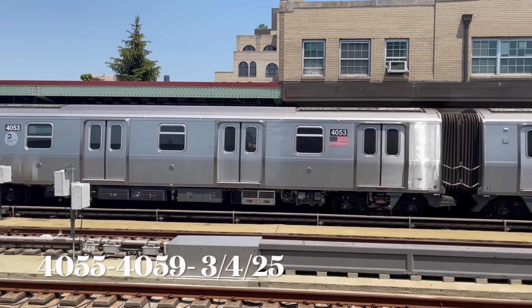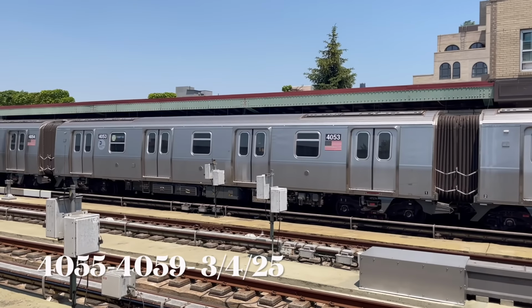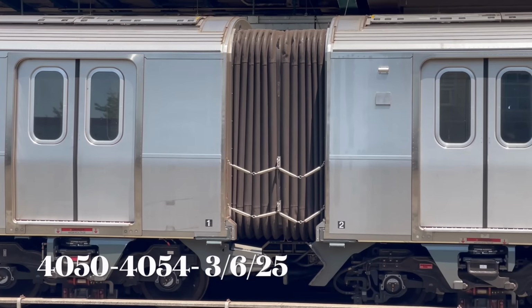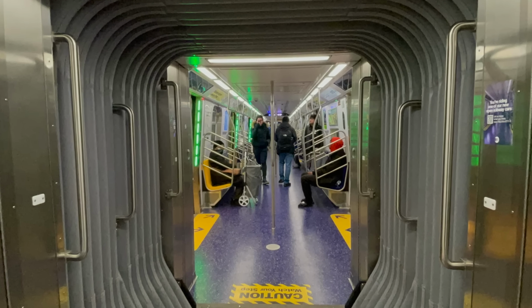4055-4059 was the first R211T to debut on the G line, conducting its inaugural run on March 4th, while 4050-4054 followed it a couple days later on March 6th. These were two softshell R211Ts.